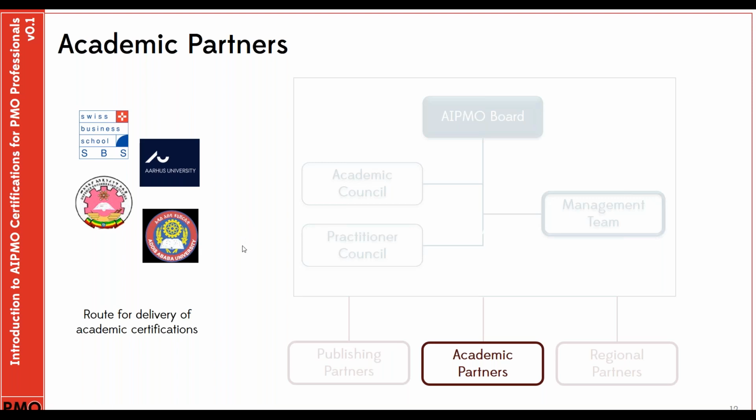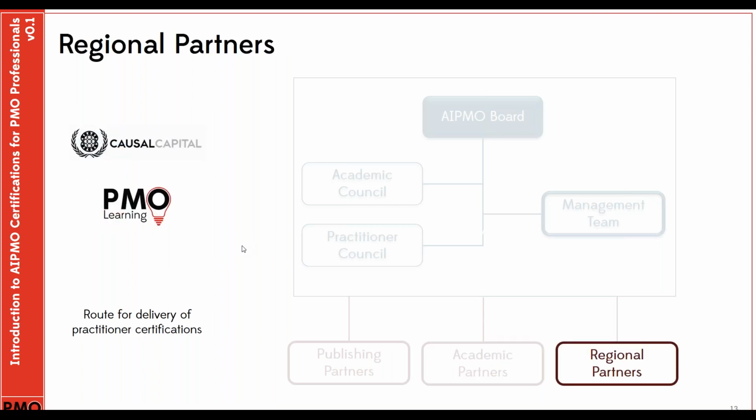Excellent, thank you, Robert. And then the final one, if we could just go to the final slide on the organisation structure, these regional partners. Now, interestingly, unlike other professional bodies, we're not actually accrediting training organisations per se. What we're looking for is true regional partners who will contribute to the ongoing body of knowledge that will be developed and supported by AI PMO.